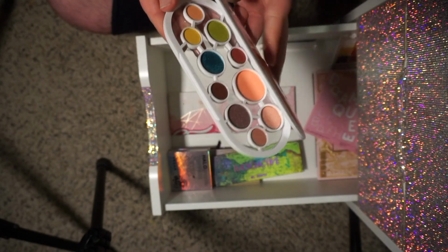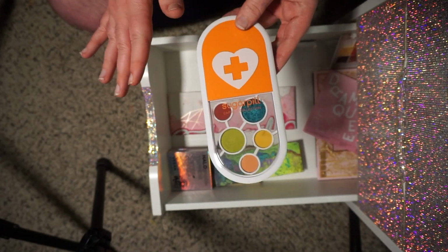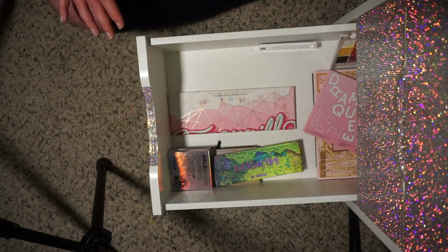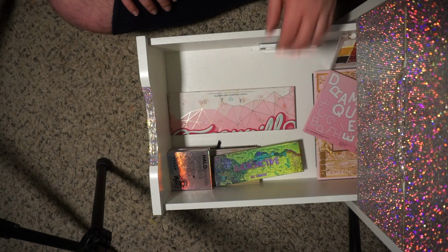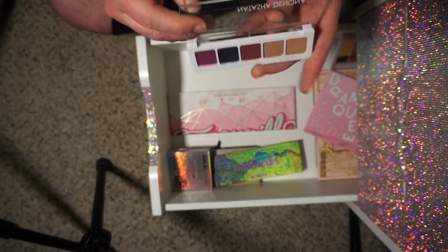Still haven't used either of them enough to have an opinion, but again, I want to work through my collection and use everything and really try to get through some stuff and get some stuff out of my collection and into better hands if they stopped working. Whew, for me, I didn't even see this guy. This is the mini Leela from Natasha Denona.